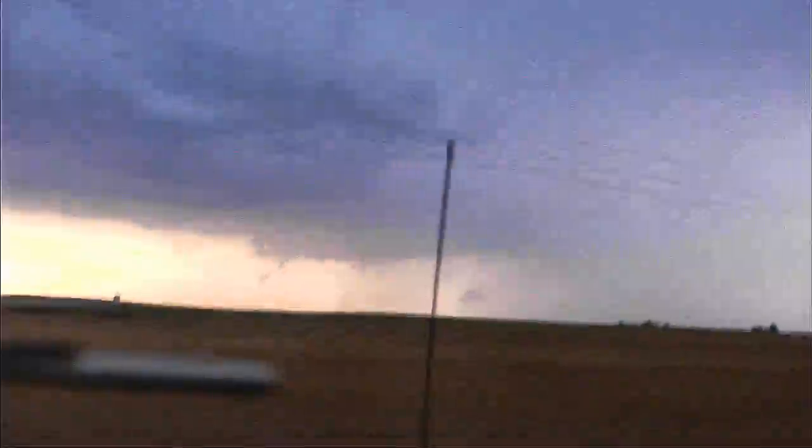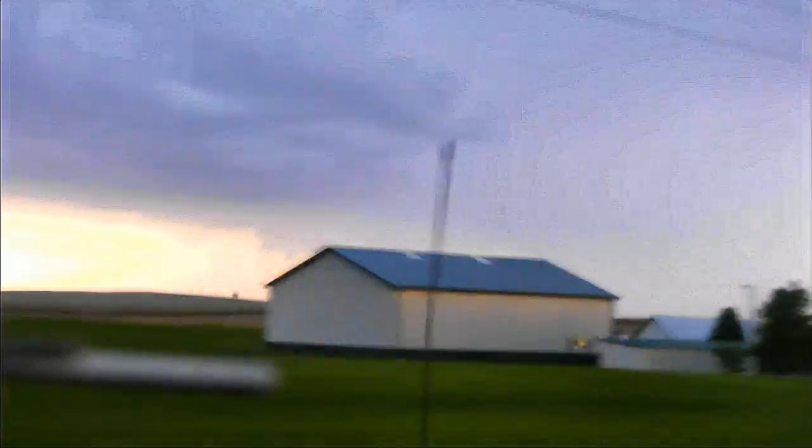Yeah, no, that's looking like some of the ones earlier today. We should have pulled over right there. Yeah, I gassed up in Yuma. I'm heading over to Ray, W-R-A-Y, and then I was going to move north from there.